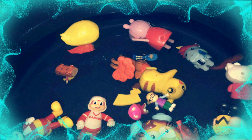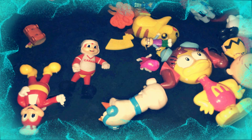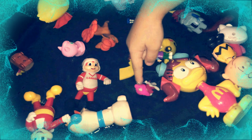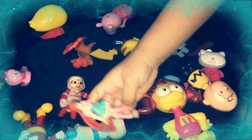Next. A weird snowman. She has white skin and blue headphones and a blue scarf. Sinks or floats? It's floating! Next, this one. No. Next. This is Supergirl. I mean, this is Power Up Girl. And it's Pokemon. Ah, she sinks!